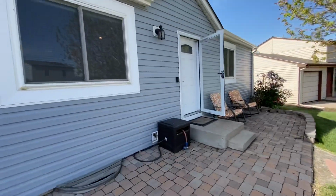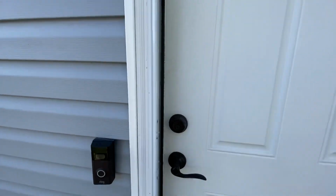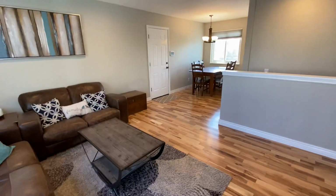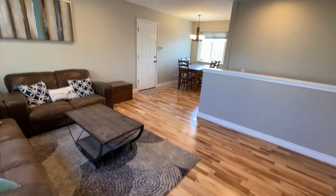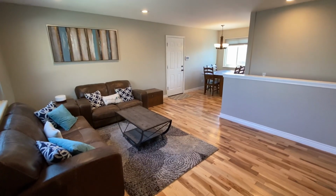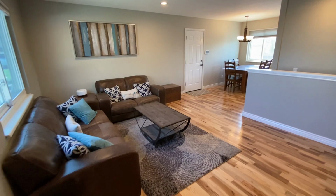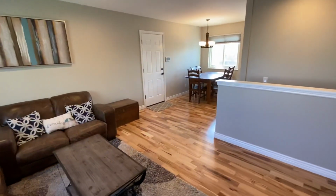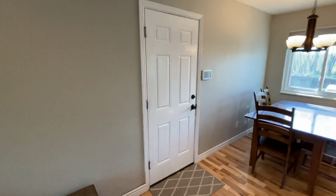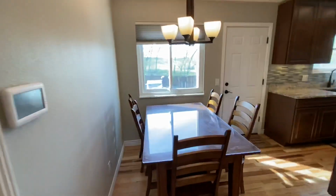Let me take you inside here and show you some of the basics on this updated house, which has over 900 square feet on the main level, over 900 square feet in the basement, which is finished. But I'll start you right up here. You can see the beautiful hardwood floors. Look how nicely it's staged as well. That door right there goes right into the two-car garage, which is super nice. It's got an insulated garage door.